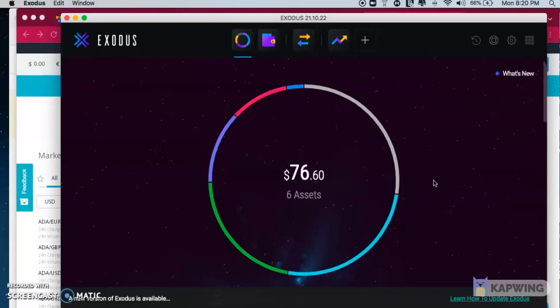So maybe you're wondering what's going to happen if your computer malfunctions. Would your cryptocurrency be lost? No. Once you have an account with Exodus, it doesn't matter what computer is on. Once you have the login, you will be able to access your cryptocurrency at any time.